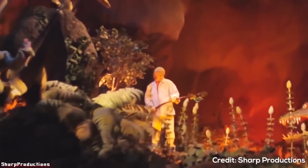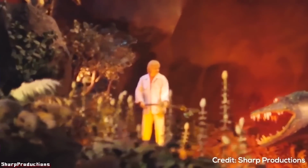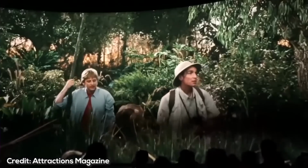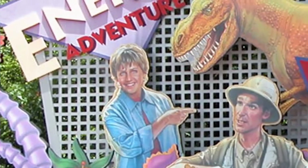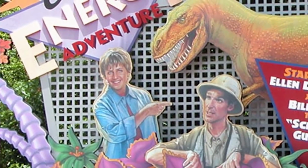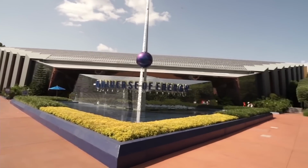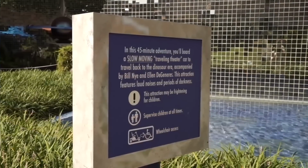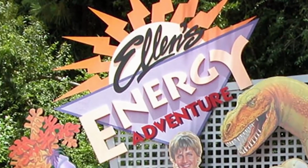A lot of the theater effects were noticeably missing. An Ellen DeGeneres animatronic had been installed in the primeval diorama, but had to be covered up with temporary rockwork to prevent continuity issues. After summer ended, the pavilion went down again to install the new films and prepare for its real debut. On September 15, 1996, Ellen's Energy Crisis opened to park guests for the first time. Within 2 weeks, the name was changed to Ellen's Energy Adventure.